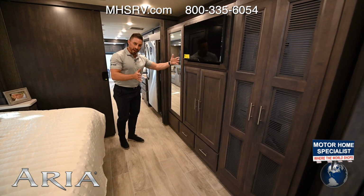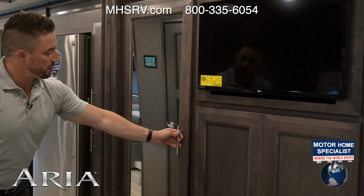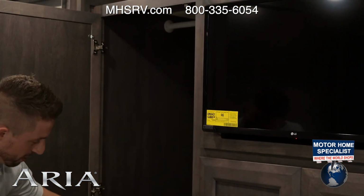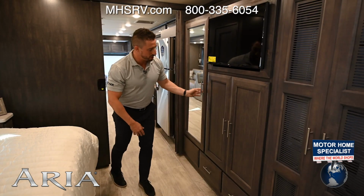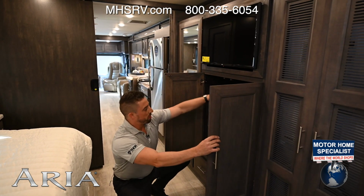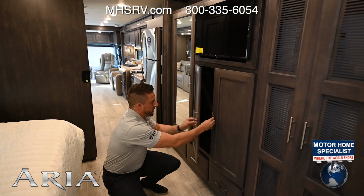Still here in the master, across from your bed, again, the benefit to tilting the bed is the depth we gain over here on this side of the coach. So you have a nice tall wardrobe with a mirror here. You open that up, you do have a wardrobe rod, a couple of adjustable shelves so you can pull those out, hang stuff, just again a nice big storage space there.